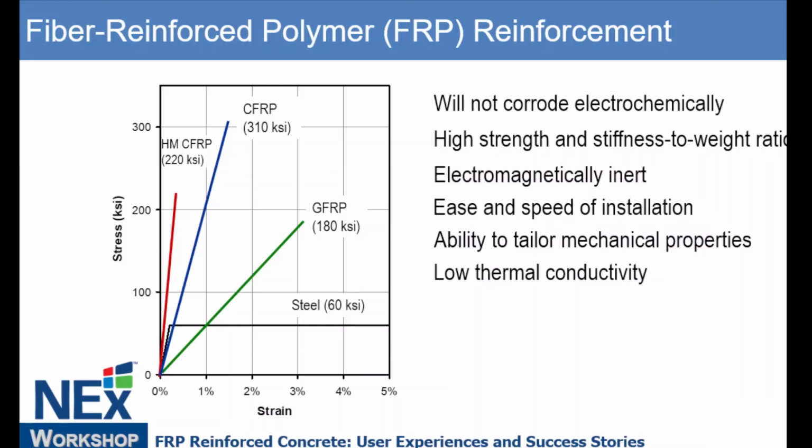Then we have the carbon fiber bars or systems, much higher stiffness. We're getting closer to that of steel. And then as you go to a stronger material, it becomes more brittle. So the rupture strain for these higher strength, stiffer carbon systems is less than that of the glass fiber.